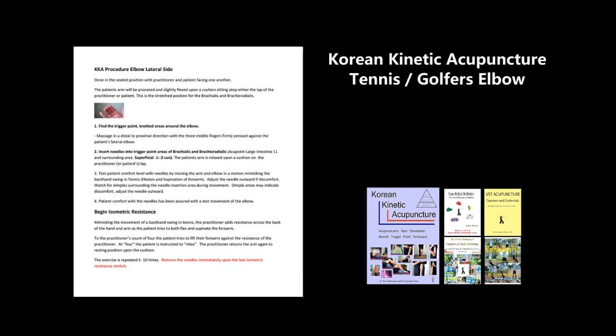After the patient's comfort with needles has been assured with a test movement of the elbow, you can begin isometric resistance.